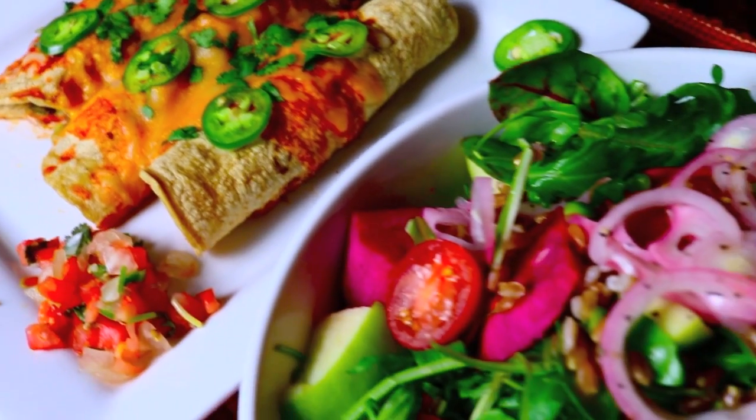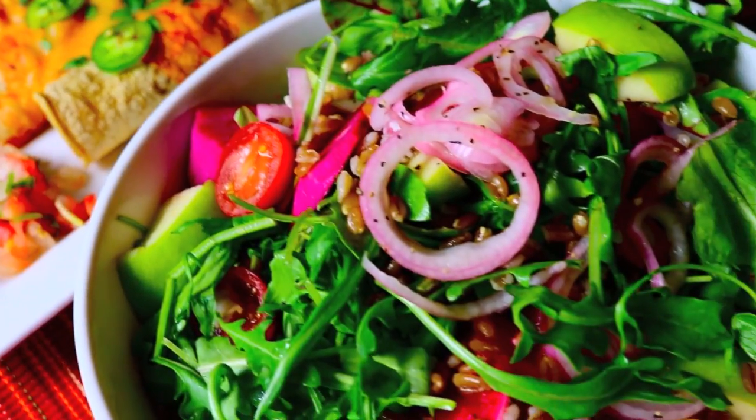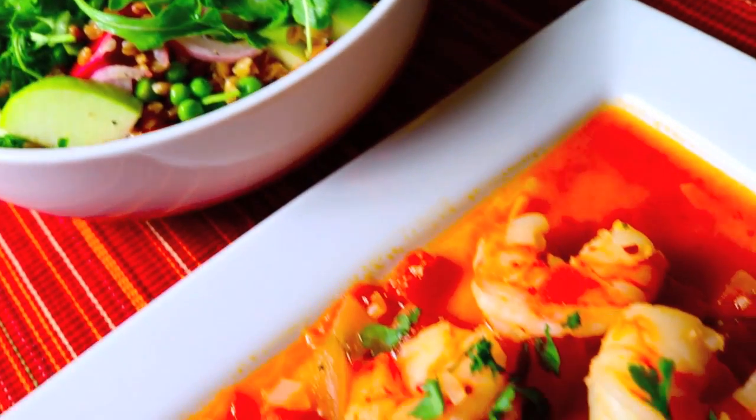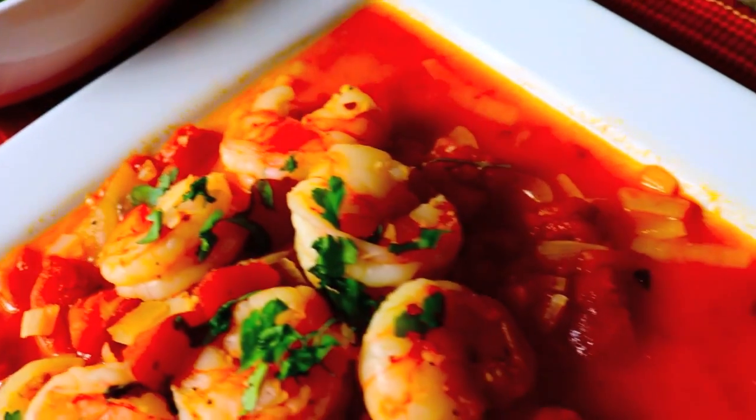And just like that, I have now shown you the 3 delicious dinners I've made for the weekends and how simple it was to do it with the help of homechef.com.